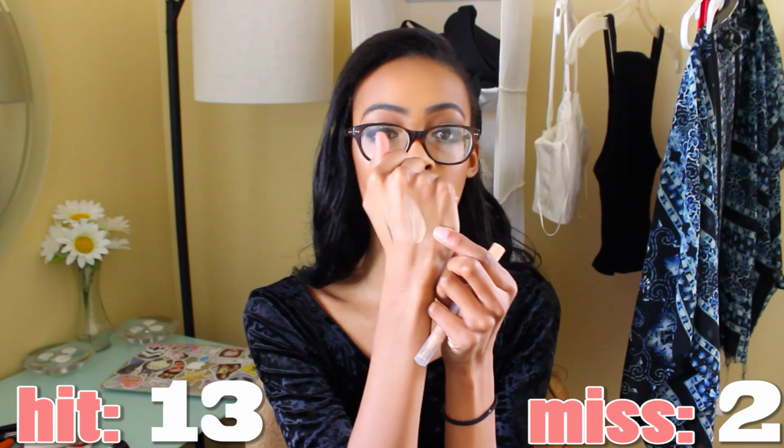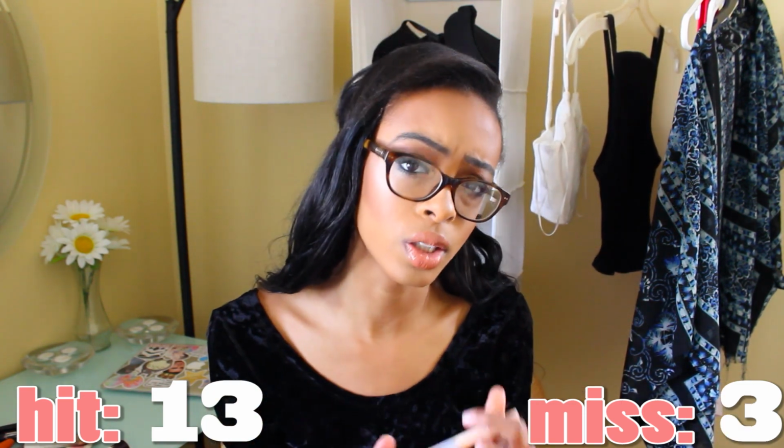So I have it in nude, and I also have it in beige, and this one is more of a darker one with a yellow undertone. I do like this one, but I think I like the nude one a little better because I feel like it highlights a lot more. But I definitely recommend the Dream Lumi concealer highlighting little wands if you haven't tried them before.